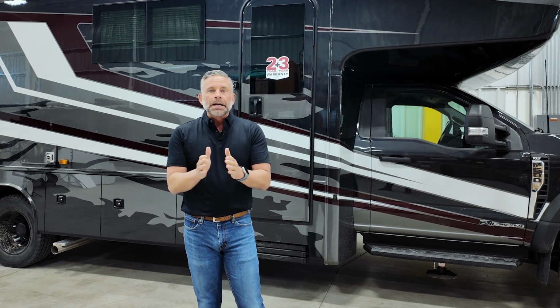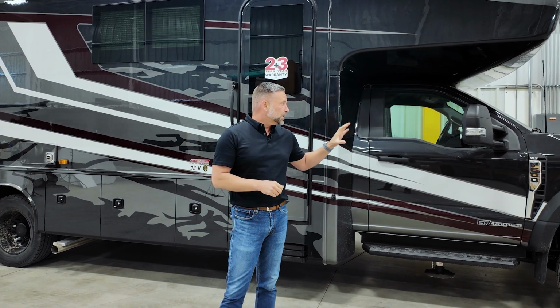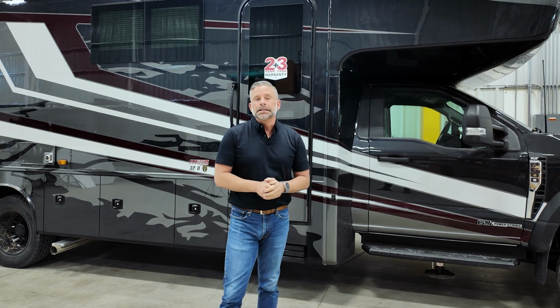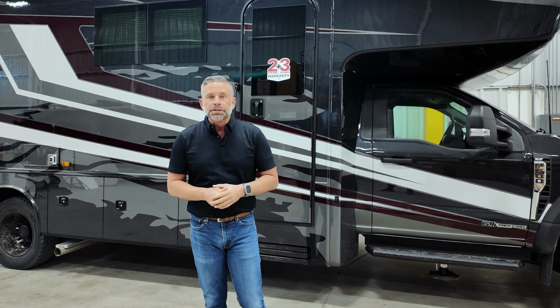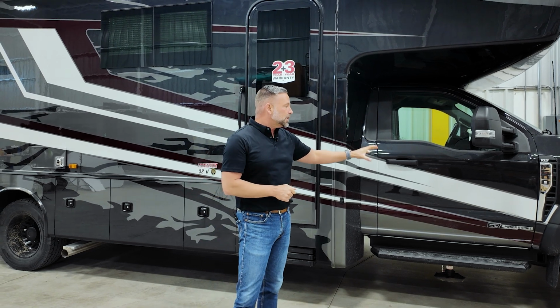So that 29T is about 30 feet long. We also have this 32U that's built exclusively on the F600 chassis, and then a 35L, which is built exclusively there again on the F600 chassis. So it's our Super Duty platform.